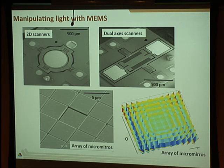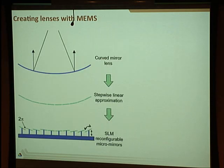So it's little, very small machines that you can move in different directions. And just by changing the constitutive element, you can change the shape of the final object. These are real devices. I will talk a little bit about this now. And this will be the final idea. Suppose you want to replace the optics in any system. I'll show you in a minute what are the big advantages. But in general, I like to exemplify how you can create a lens with these little mirrors.